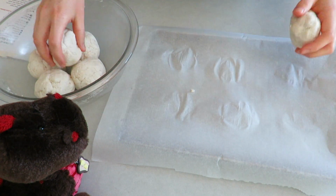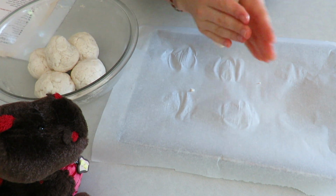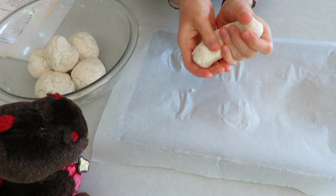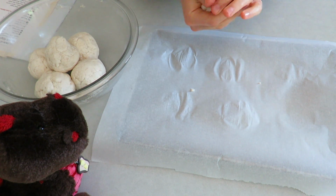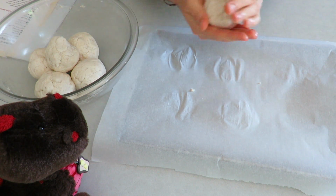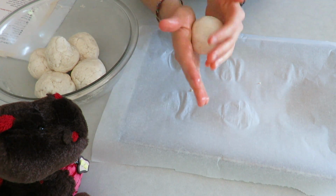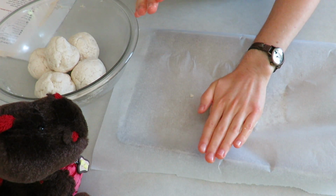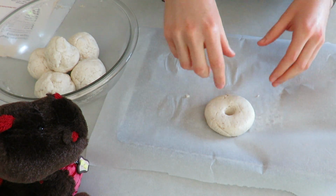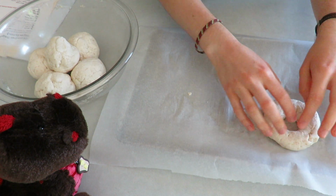Now, there's 2 ways you can make bagels. You can roll them out in a little log and then twist them around, but this recipe tells me to do it another way, and I am very, very grateful for that way. So we're just gonna roll it into a nice even-ish ball, and then basically you're just gonna flatten it down, and then you just press your finger into it and make a hole that way. And that, my friend, is a formed bagel.